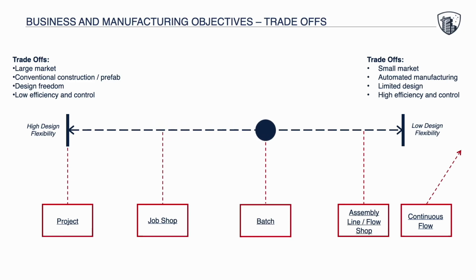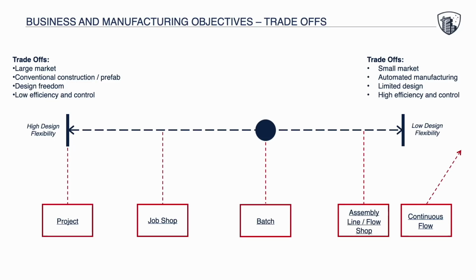When we move the slider over and we start to align more with batch or even assembly line or flow shop towards the other side of the spectrum, we now have a small market. We need to understand what market we're going for in order to design a product to answer that need. We can't say yes to everything, especially on day one, as much as our executives want us to. So we have a small market, but we do have automated manufacturing. However, we have more of a limited design, but we do have high efficiency and control. So these are the kinds of trade-offs to balance when understanding your business objectives.